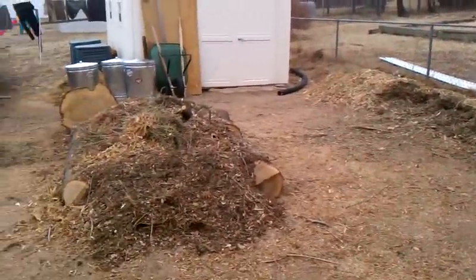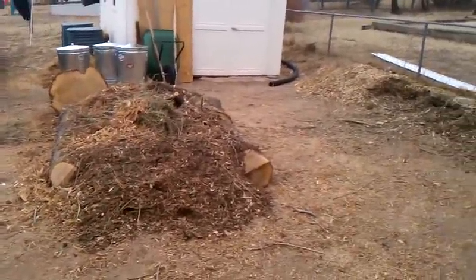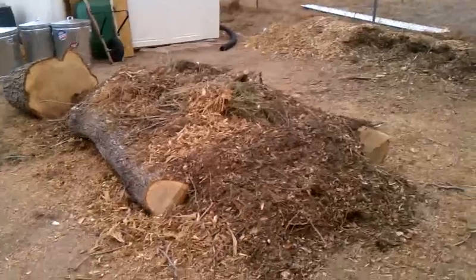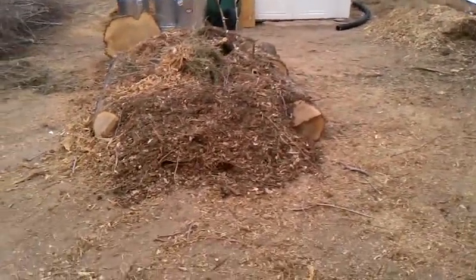In this space right here, we see this big pile. There was a very large elm tree here. It was cut down recently. You can still see the stumps and some of the remains of the tree. We are turning this spot right here into a hugelkultur bed.